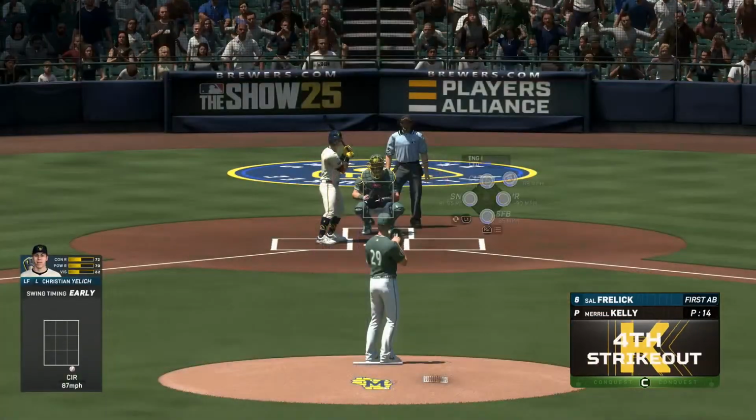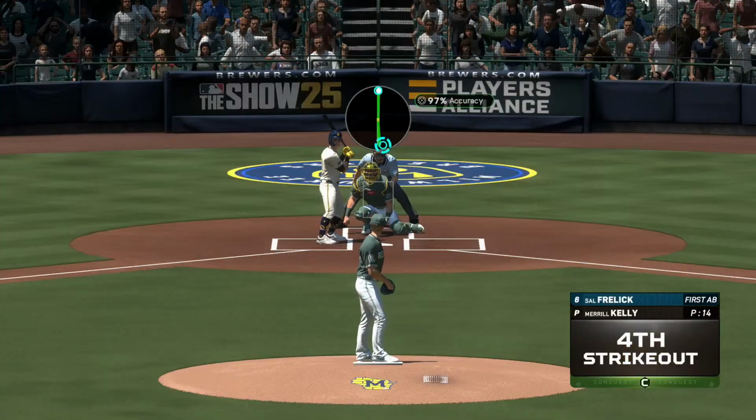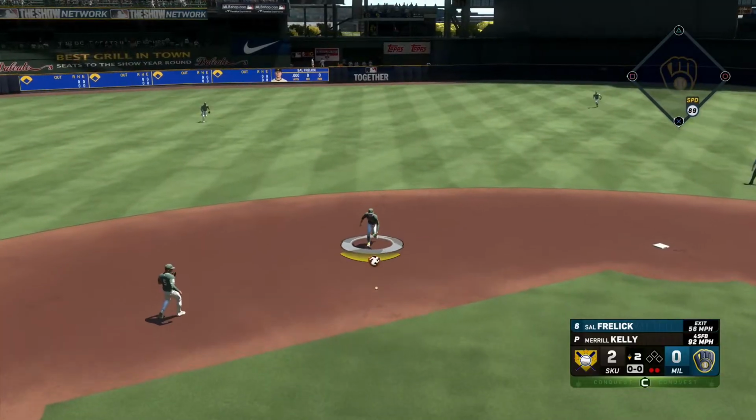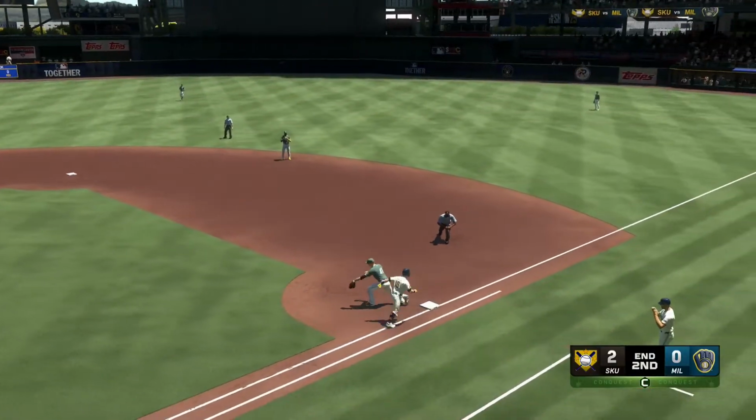And a swing and a miss. Make it 4 strikeouts for him on the bump today. Check swing, hit on the ground. Wilson whips it to first on the run. And they get the out.